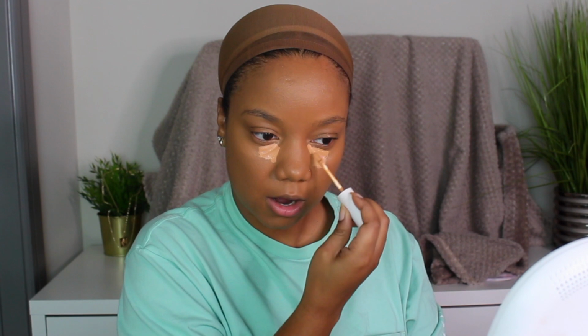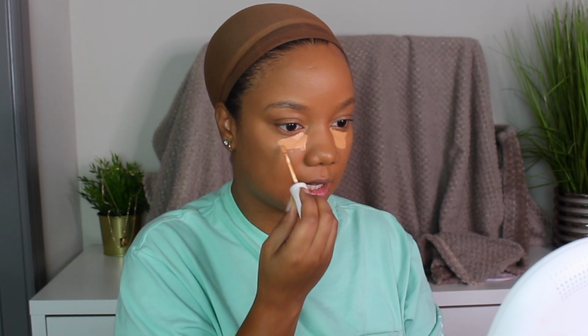Anyway, I'm gonna go in next with this no filter concealer from ColorPop. I'm just gonna use about that much over it, and this is really just acting as a highlight for me, because I already concealed as much as I am comfortable with. So I'm just gonna barely tap and then spread that out.